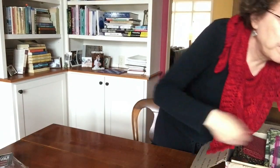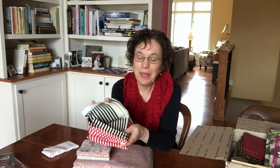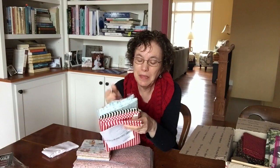All right, and then a couple of things that I've added to my fabric room. Let's see. Oh yeah, sorry, maybe I can edit some of this out, but I did order more of the striped fabric because I'm afraid they're going to stop making it and I won't be able to get it. I got it in the red and the black. I love the stripes.